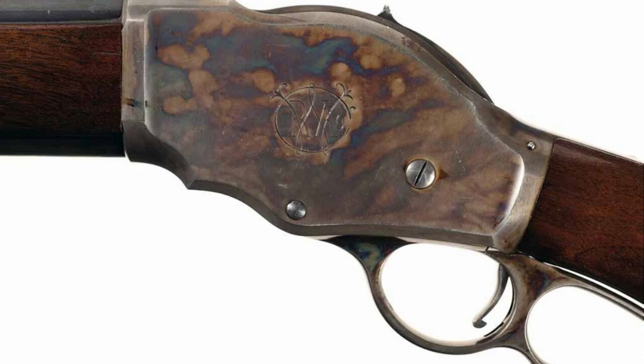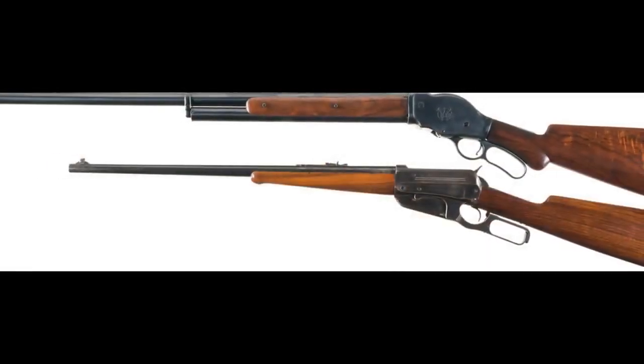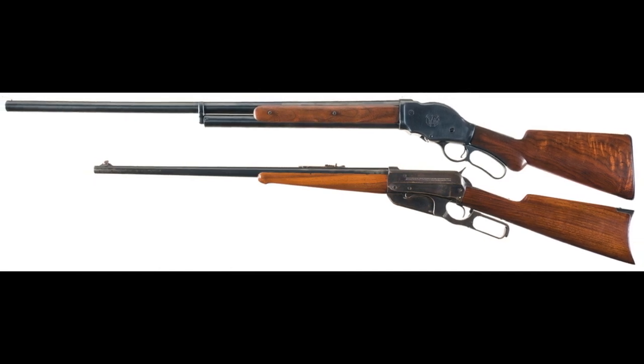John Browning actually suggested that the shotgun be a pump action, but Winchester and their management said that for brand recognition, their firearms would be lever action. The shotgun shells at the time used black powder as a propellant, and the Model 1887 was designed in both 10 and 12 gauge models.